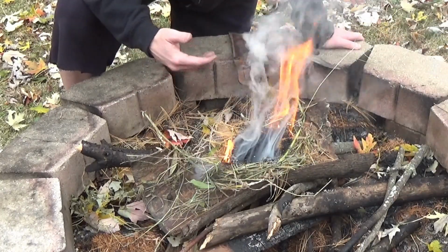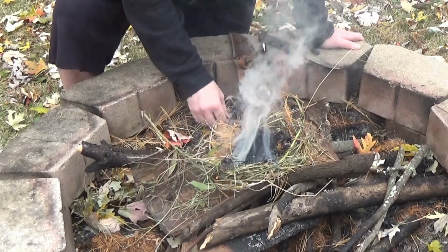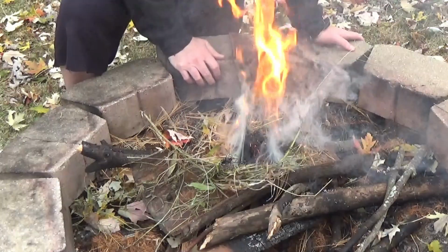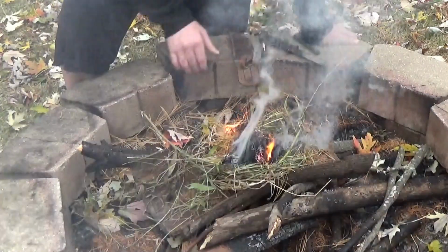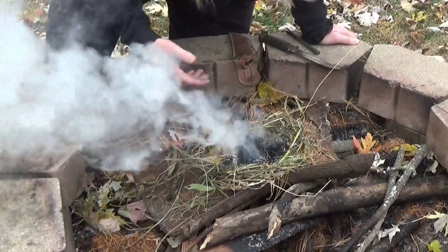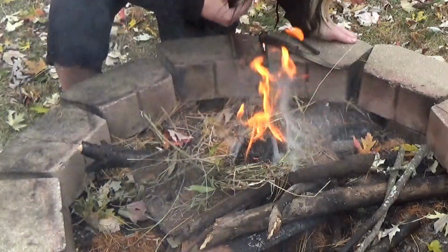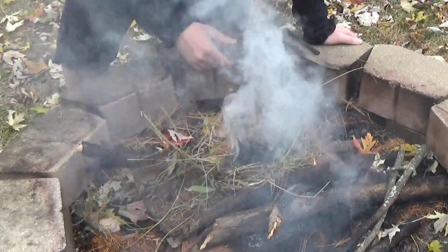Today it's very muggy and getting ready to rain. I was hoping I could get this done before it rained, because I did not want to be out here in the rain shooting this video. But anyway, this is the drill that I think you should be practicing: creating a bird's nest and fire all four seasons and in various different weather environments.